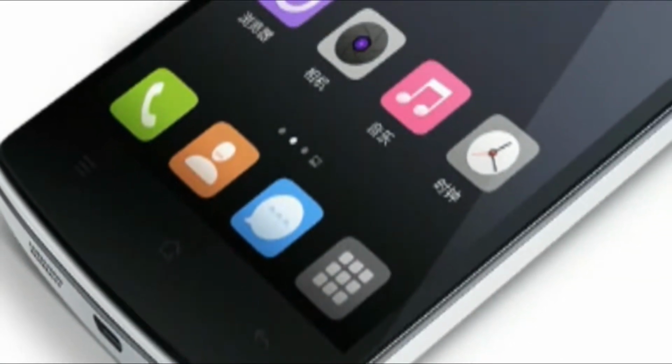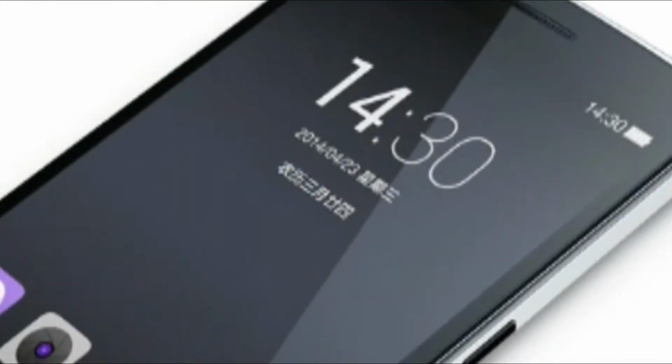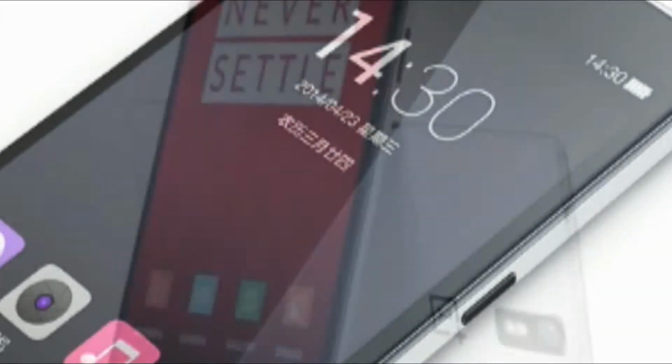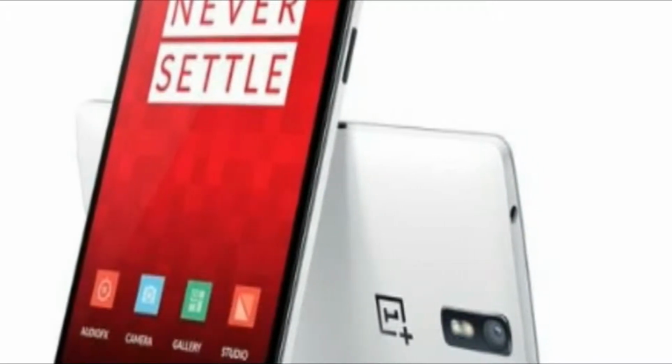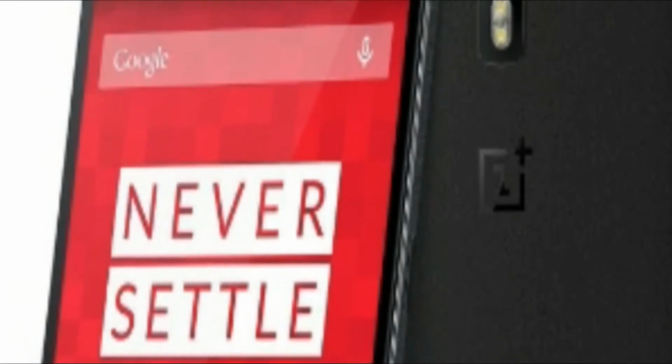Hi guys, today we are going to show you the OnePlus One Cyanogenmod 12. Devices that excel at everything usually fetch a hefty price, but occasionally users will have a tough riddle to solve. The OnePlus One is a great device with an even better price tag. You probably want it but can't get it.